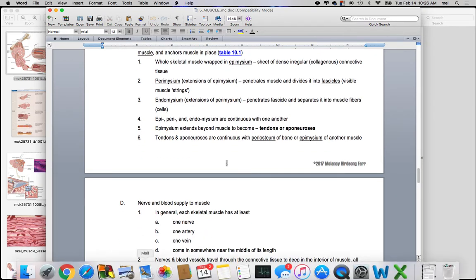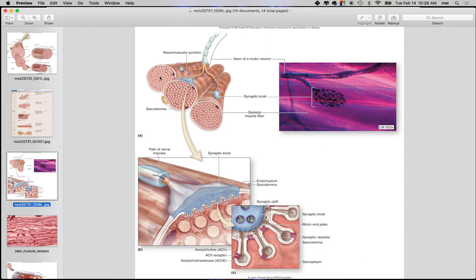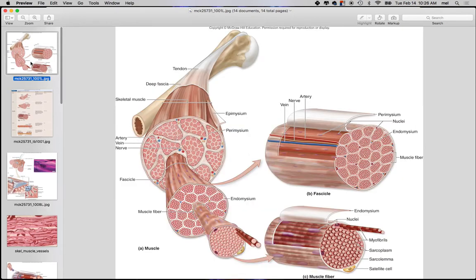But generally, and this is just a general expectation, not every time, per muscle, what you're going to find is at least one artery going to the muscle, usually somewhere around the belly of the muscle, one vein coming from it, and one nerve for innervation. Okay? And then in order to innervate the individual cells, you sort of burrow through the layers of connective tissue to get all the way to the individual cells.